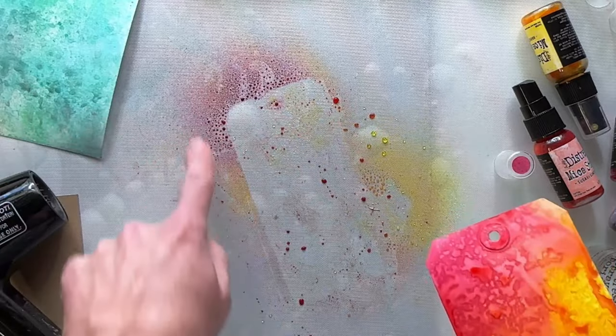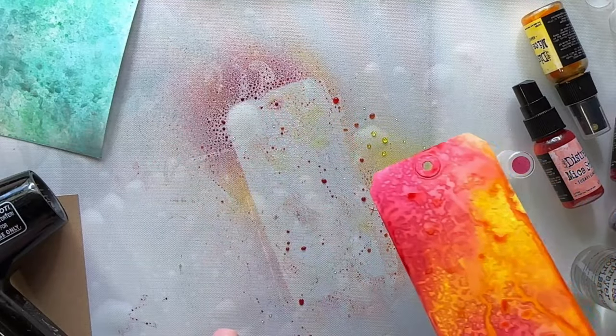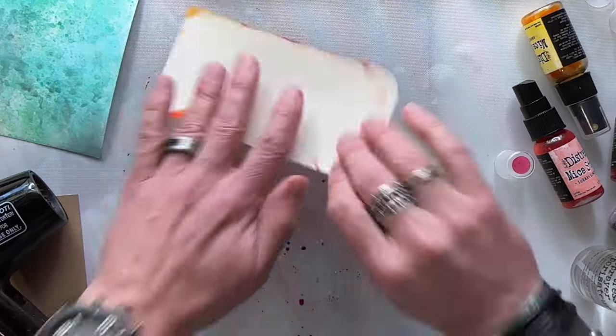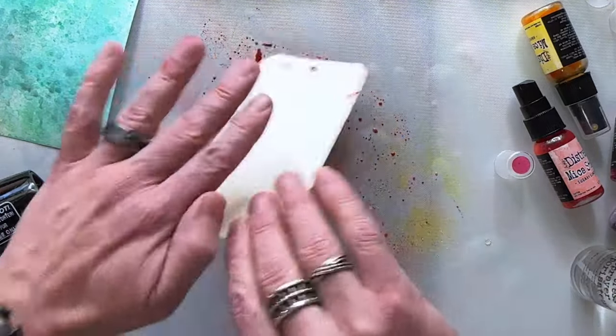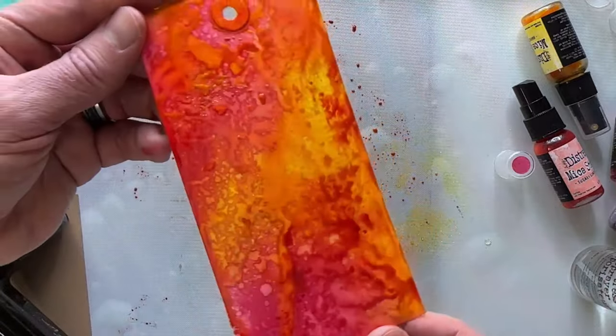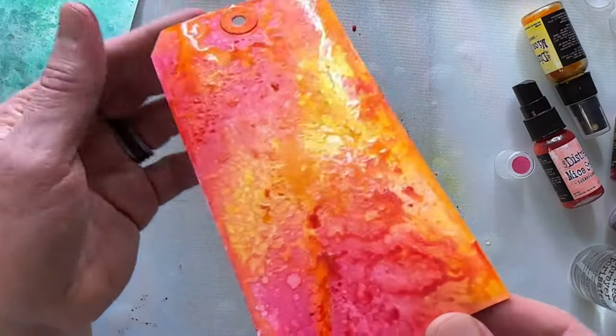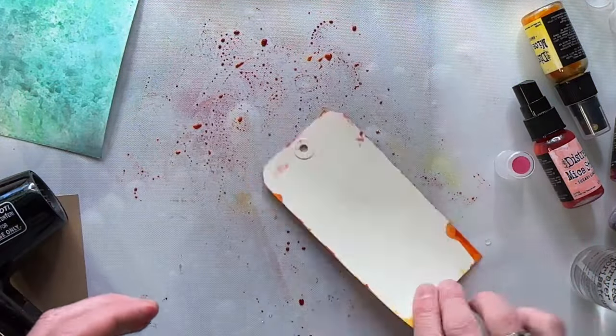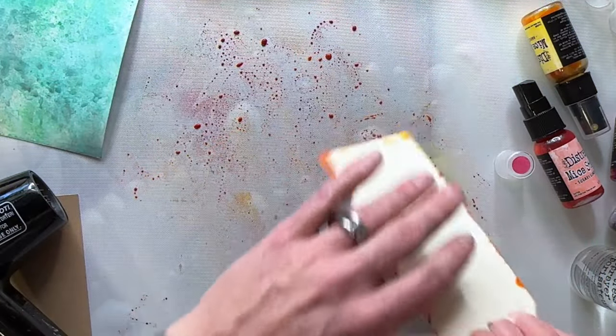So I just added a little bit of water. You can see how that made that color a little bit more vivid. And now I'll take this tag and we'll go through this color. See, adding just, and because this is not totally dry, I've kind of worked wet on wet. Remember, wet on wet blends, wet on dry layers.